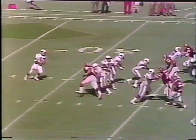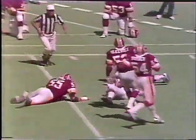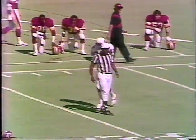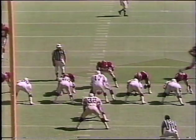1st and 10 from the 37. Hart back in the pocket over the middle. Steve 50, 40, and down to the 35-yard line. Dave Steve, who played his college football at Portland State, same school that Neil Lomax went to, and who's been having a little bit of a trouble finding a home here.